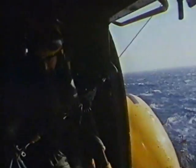Out. Couple of good waves. Stop winching. That's okay. Just stay with the boat, John. And hoist the crew. Crew. Okay. Happy to do that again, John? Yeah. I want that in writing. I'm spinning feathers. It's all right.